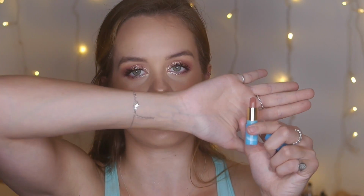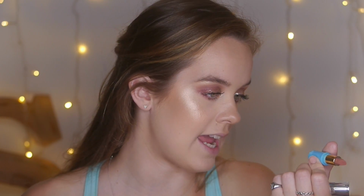So this is the Buxom liquid lip, and this is in the shade Dolly. This is the Tarte lipstick. Oh, they're so cute. Oh, these are dreamy. I don't know if you can see that one. And this is in the shade Rum Punch. Then we've got a Baby Makeup Forever. I'm going to put them back in. And this is, oh, like a deeper nude. And this is in the shade, it's the Artistic Rouge Cream in C211.